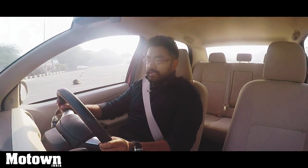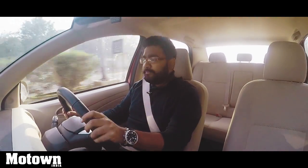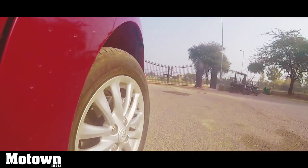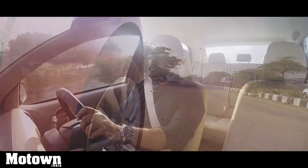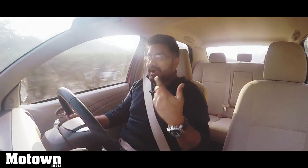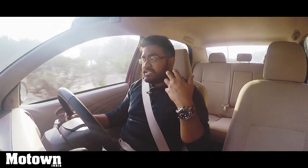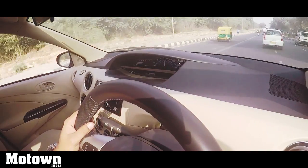So the steering on the Etios has been weighted really well. It's slightly on the heavier side and that makes it all the more fun. That coupled with, of course, the short turning radius of 4.9 meters make this vehicle extremely maneuverable in city traffic. Also, when you're driving this vehicle at higher speeds, the steering inspires a lot of confidence and is precise to driver inputs.